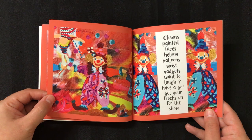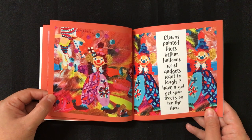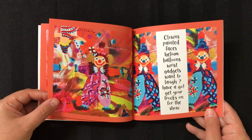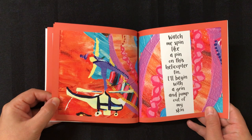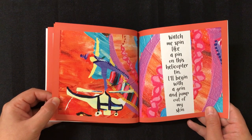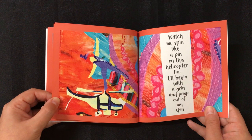Clowns, painted faces, helium balloons, wrist gadgets, wanna laugh? Have a go, get your frocks on for the show. Watch me spin like a pin on this helicopter tin. I'll begin with a grin and jump out of my skin.